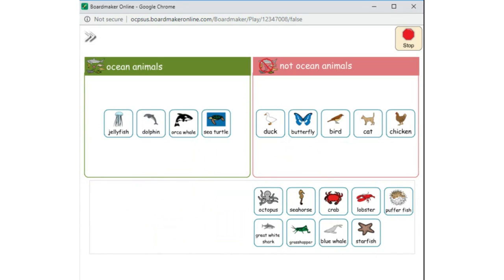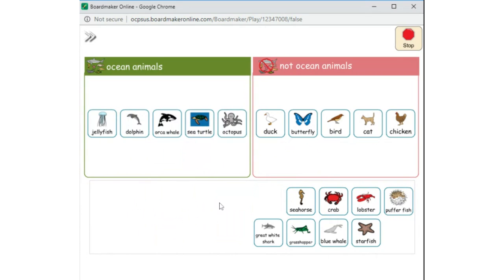So our next animal is an octopus. Is an octopus an ocean animal or not an ocean animal? An octopus is an ocean animal. That's right. Octopus belongs in ocean animals.